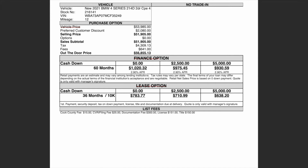You're probably better off buying it right now than leasing, or you can always wait a few months, and I'm sure BMW will come out with more aggressive discounts and change its lease manufacturer and residual, so this monthly payment goes down.